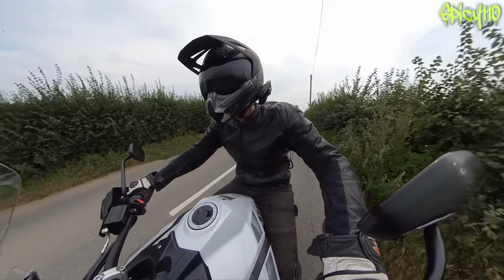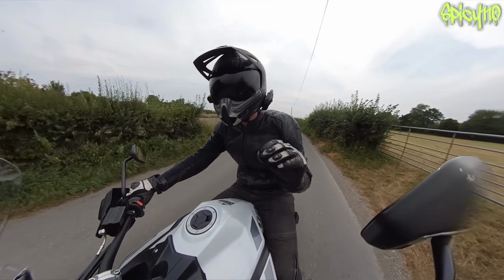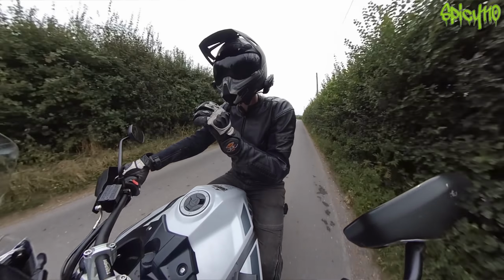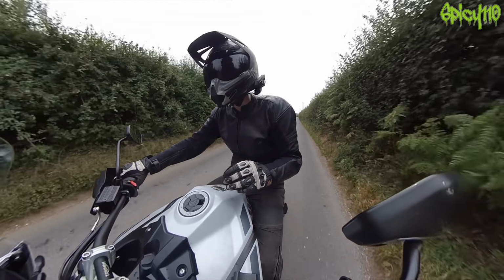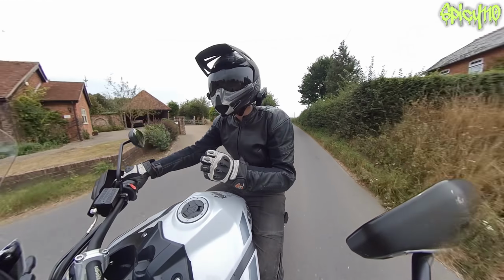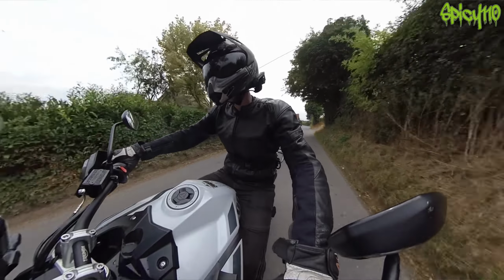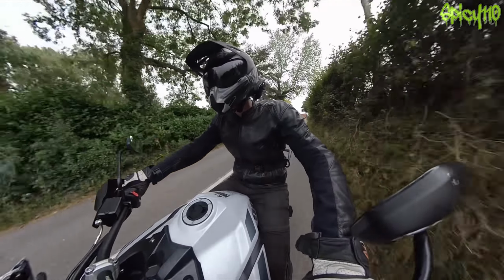Throttle response is absolutely lovely. It's silky smooth. You can feel a little bit of build up and let down. You sort of feel how it's smoothed out that line for you of your throttle response. You can feel that a little bit, but it's not intrusive, it's nice. It fits in with this style of bike.